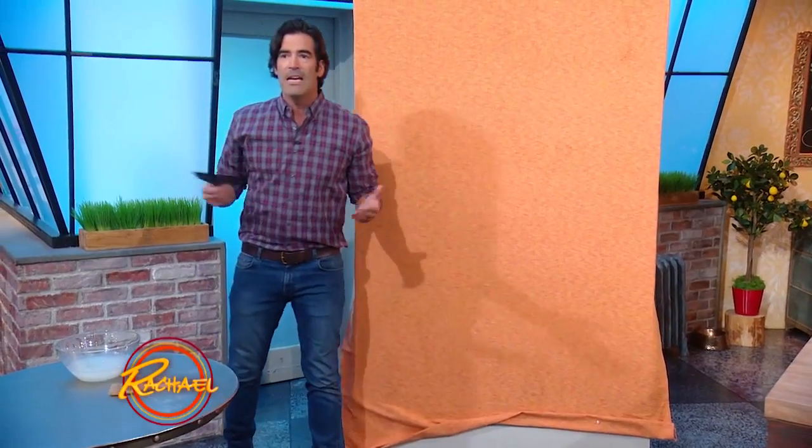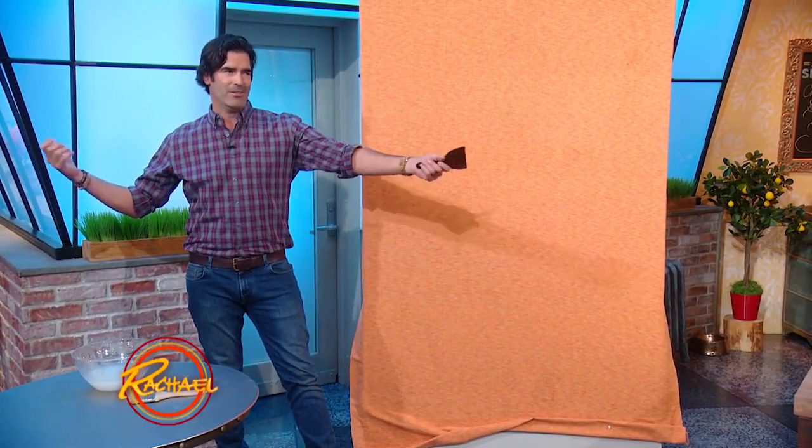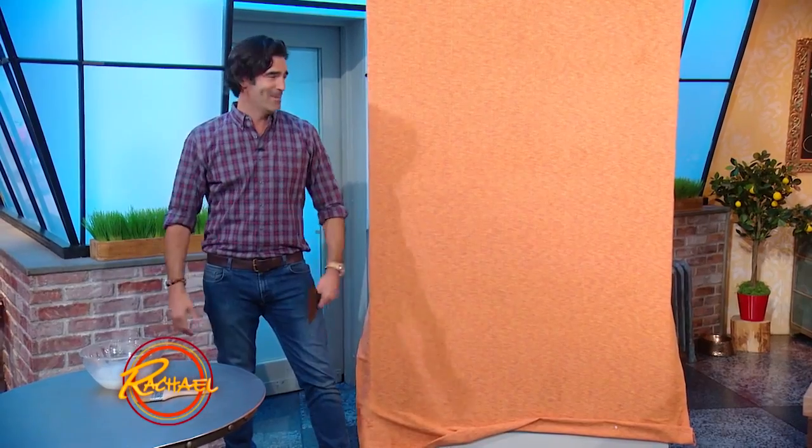Now, the reason that we're using this as opposed to just wallpaper is that wallpaper takes a lot longer to take off, and this will peel right off, though it will stay up. And it's a temporary fix. And it hides all of those imperfections. And it gives great texture to a room. Once you want to rip it off, you can. And you can impress all your friends too, because your friends are going to be like, what? How'd you do that?